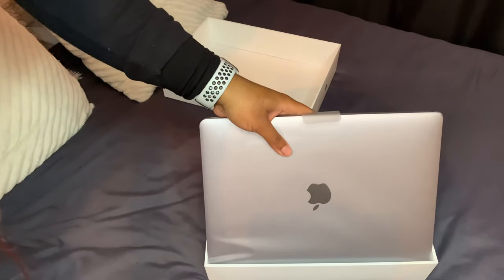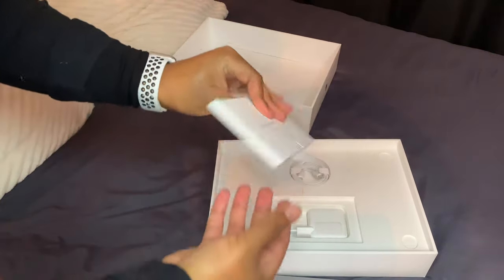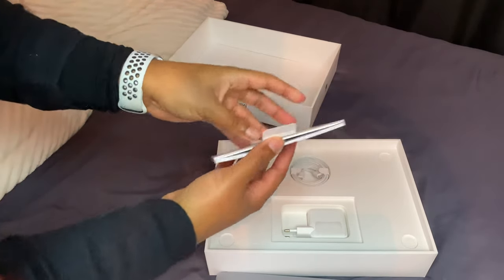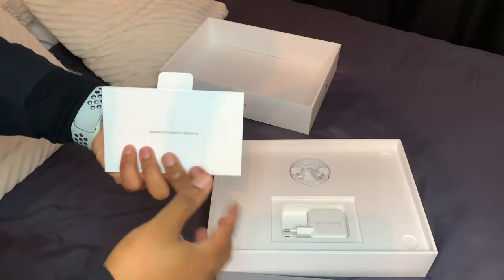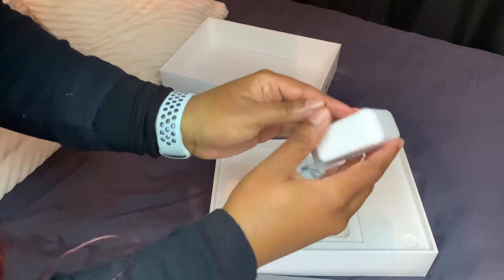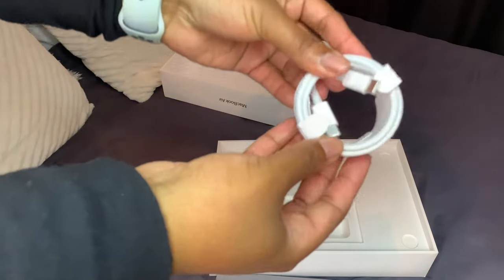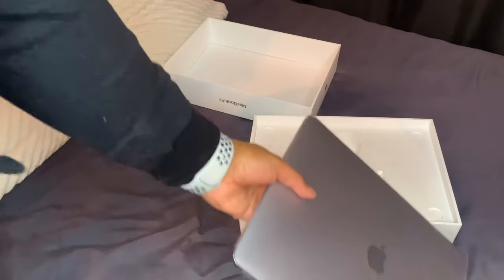So here it is. Guys, this is so exciting. Here we have this thing. I'm thinking it's a guide of some sort and some stickers. There's gray stickers because the MacBook is whatever color. This is the charger, of course, my charging cable. So it's C-type. So the moment of truth has arrived.